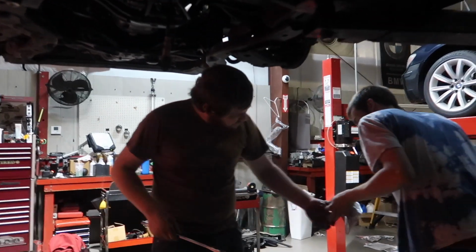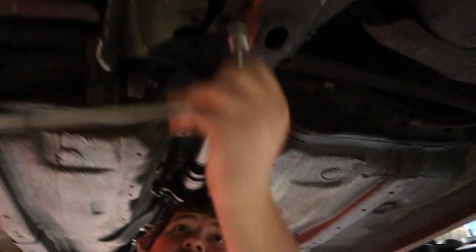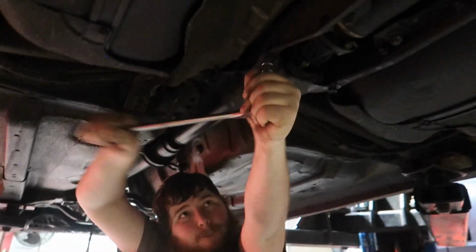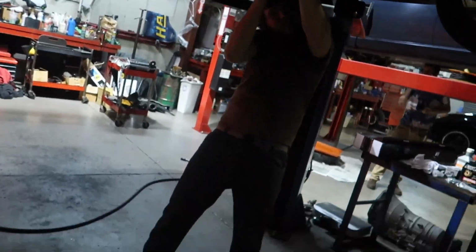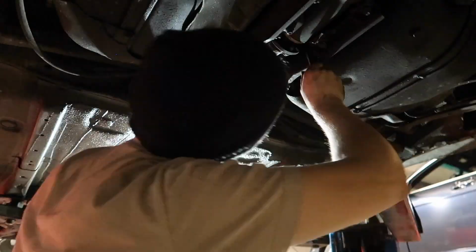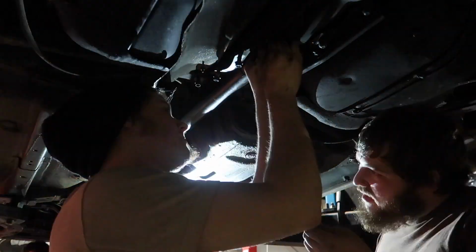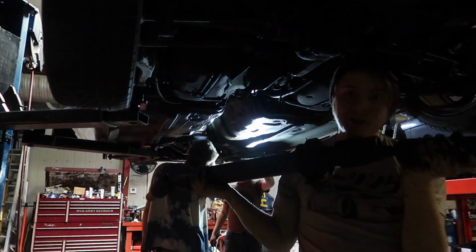Why is it so tight? Who did this? Well, I guess that works. Who decided to do that? Oh, it's a little lighter than I thought. I expected that to be really heavy.